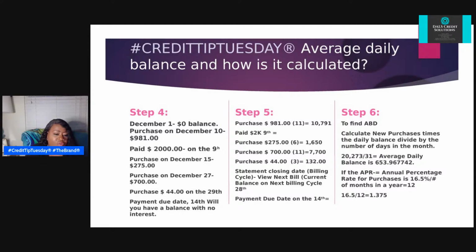So if you factor in all those purchases, but you made a payment on the 9th of $2,000, there were purchases after the 9th. So you have a purchase of $275, $700, and $44. When you get those payments and you add everything up, you will see that you still have an APR that is accruing daily. So a lot of times you see people say, oh my God, I paid my balance off. Why do I have a payment during my billing cycle on my credit report? Because you fail to factor in the average daily rate that's being accrued on purchases.